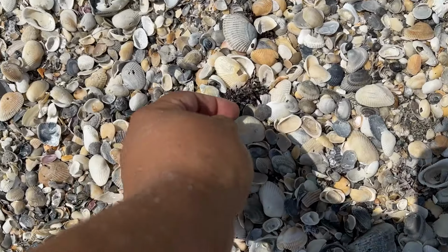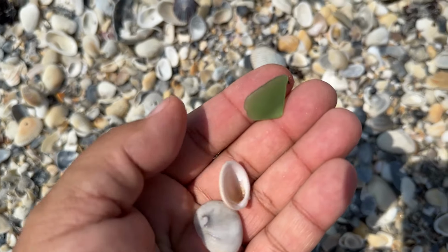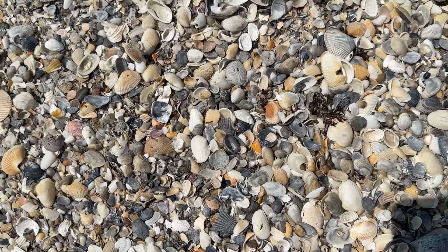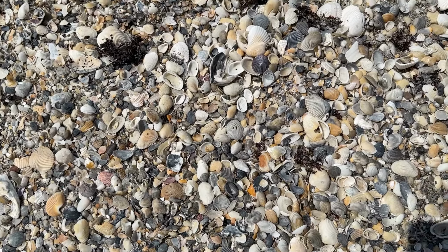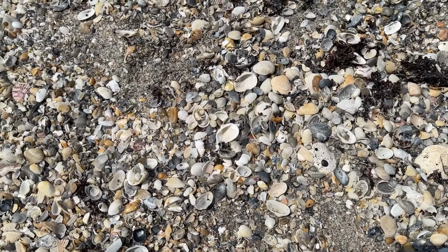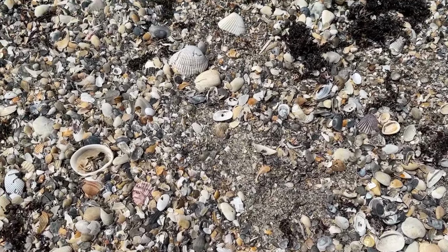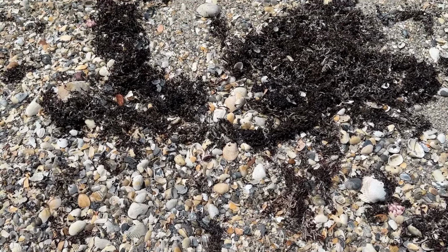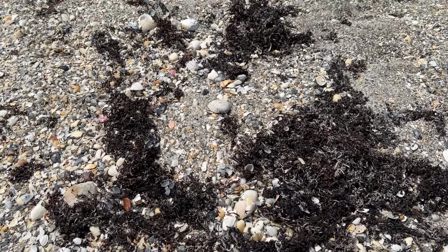Oh, here's some sea moss. Where's the purple one? You had the purple one. What'd you do with it? Go find the purple one. Sorry for all the wind noise. It sure was a breezy day.